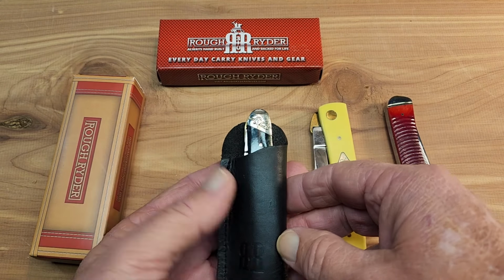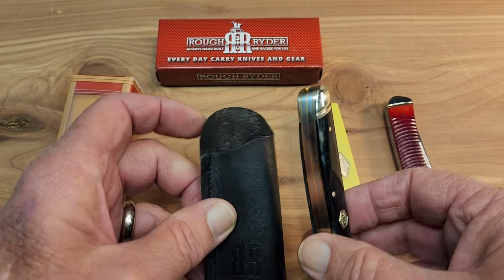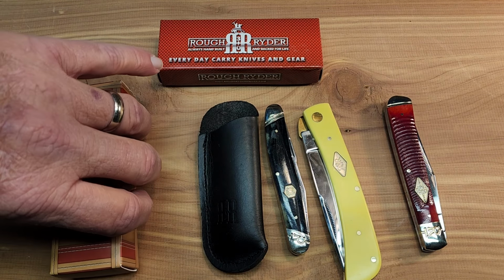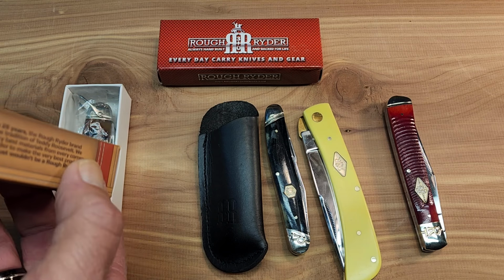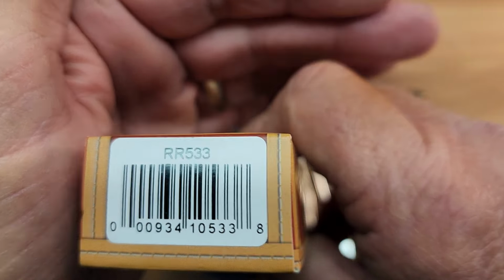A generic slip. It looks like it was made for this knife, so maybe it came with this knife. I don't know. See, I'm showing my ignorance of Rough Ryder already, aren't I? Because I have not looked up any of these models online. This is my first fresh take on it. And next we have a Rough Ryder 533.